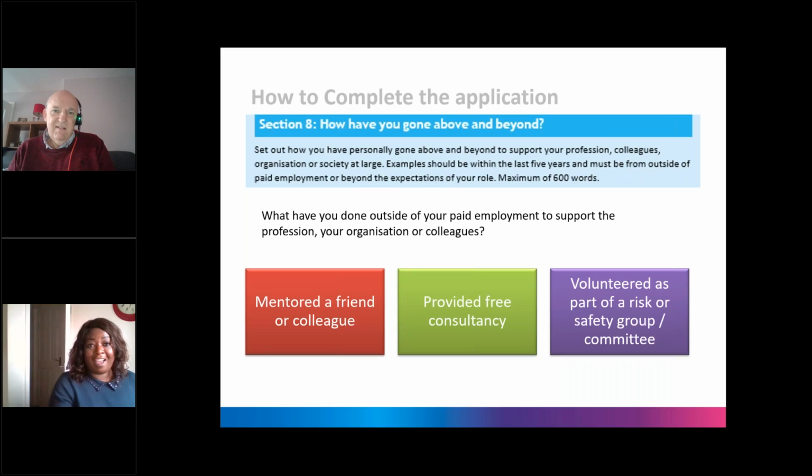It might be through the membership. Somebody wants to progress through the grades of membership, and you've supported them with that journey to make sure they've got everything they need to upgrade to a different level of membership. So it is just thinking about it. Sometimes it's things that we just take for granted, but in this instance, it's worth noting and worth mentioning as part of the application form.